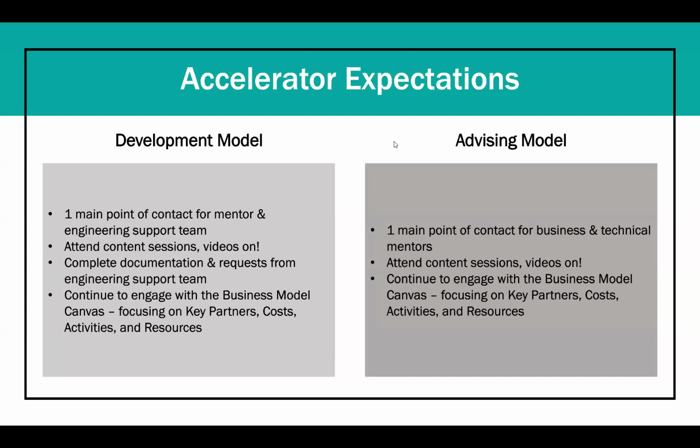The expectations are very similar, but we do like to call them out here because if you do get into the development model or the advising model, we have different expectations of how you communicate with us. So I'm going to start with the advising model again. You should have one main point of contact for business and technical mentors. This is helpful for consistency. It means that if we get on a call, there's no game of telephone that we're playing because so-and-so was on the call last week and now someone new is on the call this week and we've got to go full circle. That's just inconvenient for everyone and not efficient. So you should have one main point of contact.